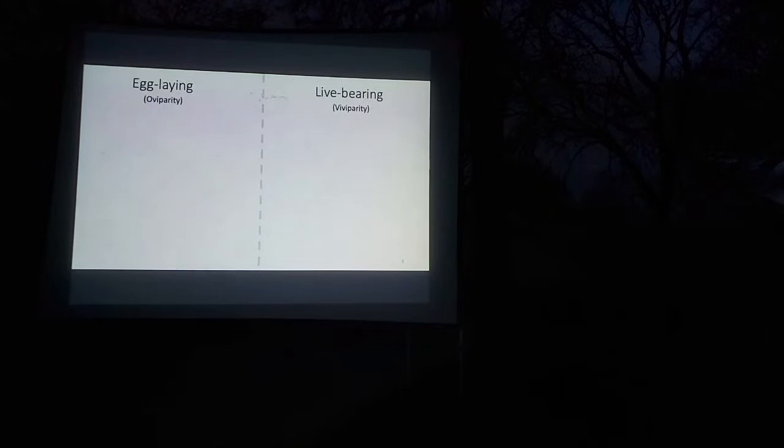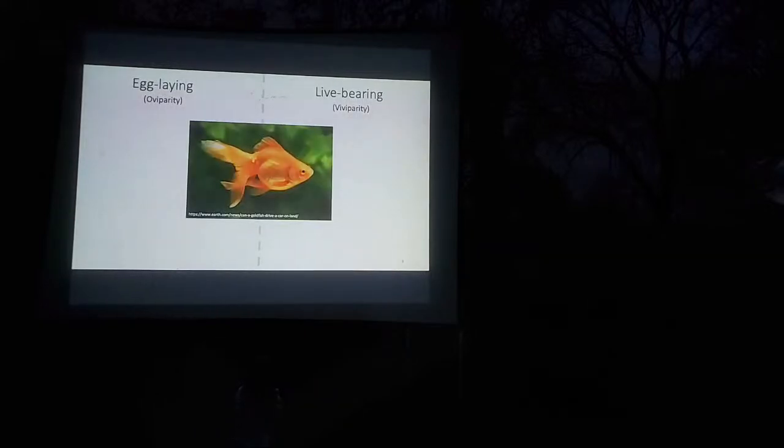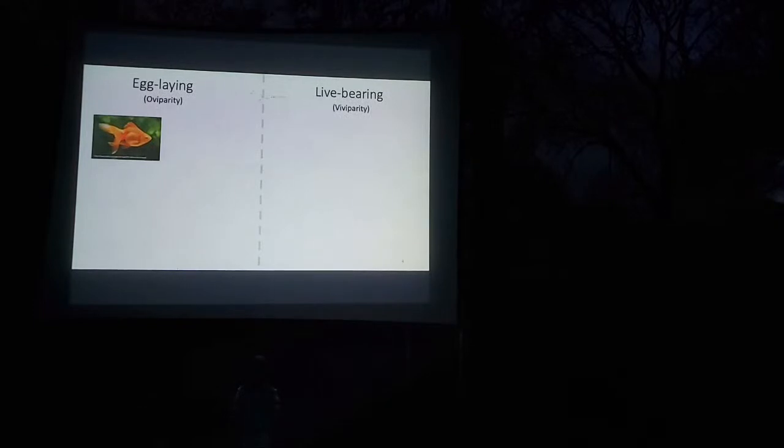Okay, before we really dive into it, I want to start by taking a little poll, playing a little game. I'm going to show you an animal and I'd like you to raise your left hand if you think it lays an egg, or raise your right hand if you think it gives live birth. Okay, what about a goldfish? I see a lot of left hands here. Yes, so it lays eggs.